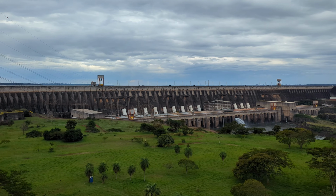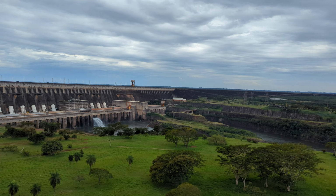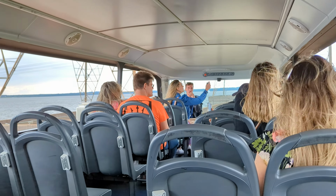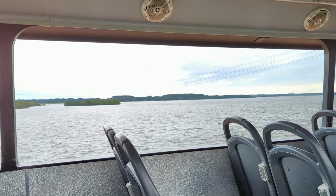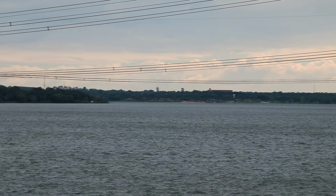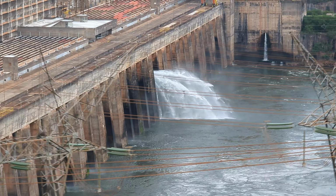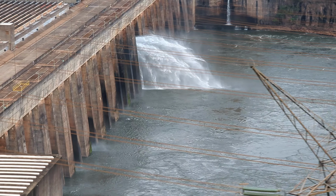The bus then started heading towards the top of the dam after reaching the substation area on the Paraguay side. Suddenly a huge lake appeared. This is the Itaipu Lake, a 1,350 square kilometer water reservoir created following the construction of the Itaipu Dam. Earlier we mentioned that the flow of the Iguazu Falls could only feed 2 of the 20 generators. Can you imagine how much hydropower this lake holds?